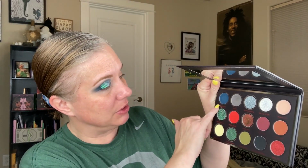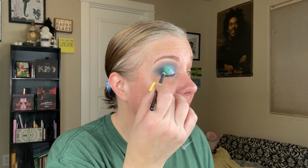out of me. I'm going to go back in with this shade here, Water Bomb. Just kind of add a little bit more to the outer V.